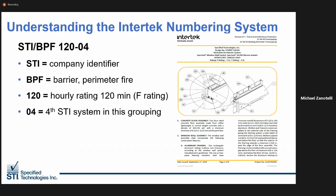At Intertek, system STI BPF 12004 is broken down as follows. STI is obviously the company identifier, which would be us. BPF stands for Barrier Perimeter Fire, tested per ASTM E2307 requirements. 120 means 120 minutes, which is a 2-hour F rating. And 04 will be the fourth system in this particular grouping.